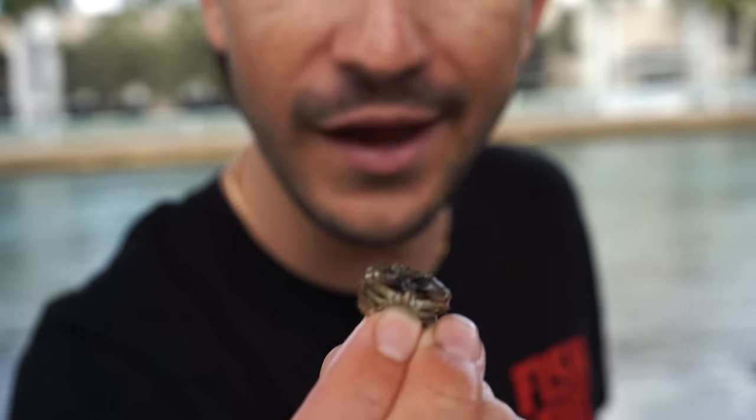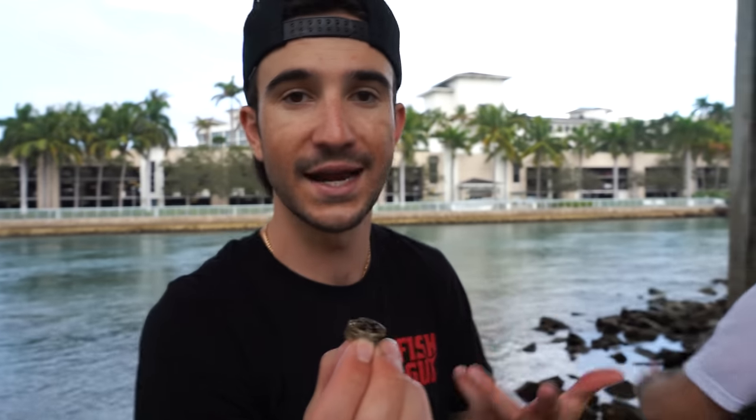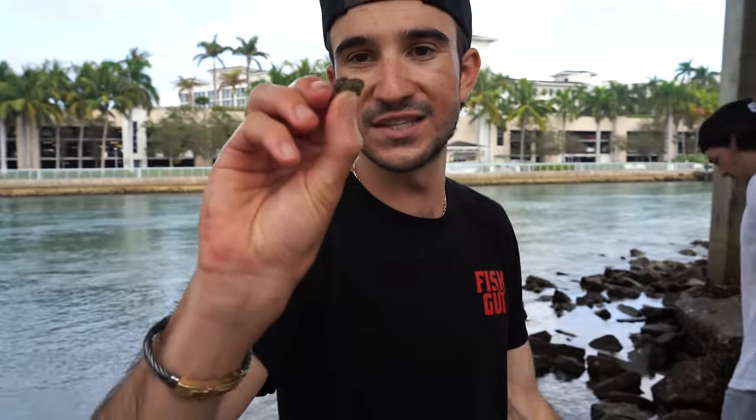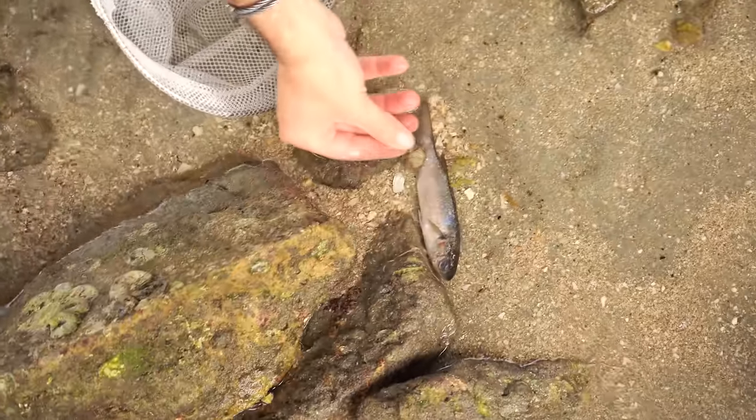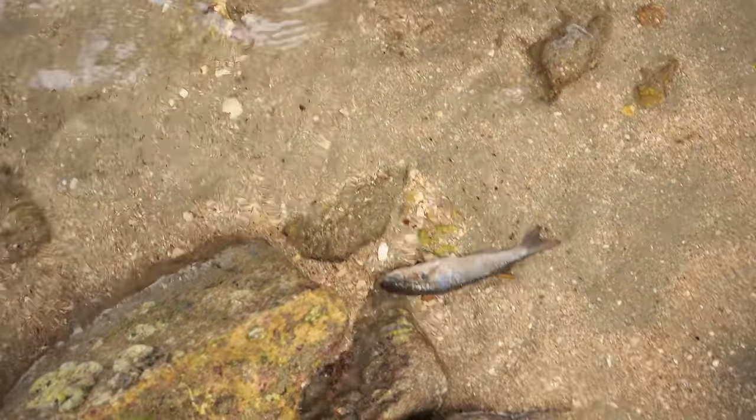You guys know when you go to the restaurant, you ask for a stone crab and it's $90 for a pound. Yeah, this is the culprit right here. We got a little baby. I'm gonna leave him with this mullet right here, because hopefully action will bring action. He's gonna stay right there and he's gonna go to work.